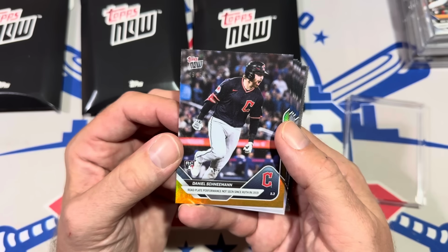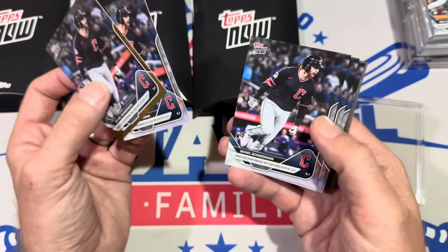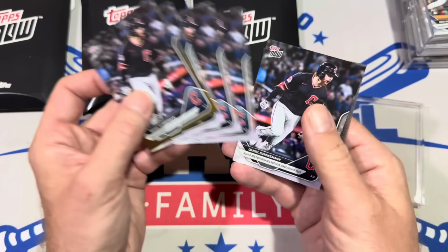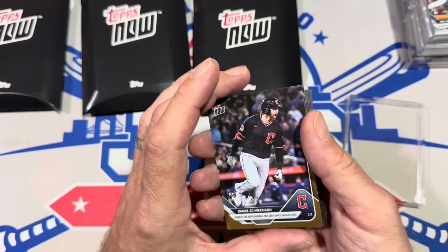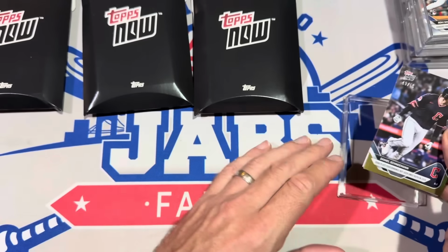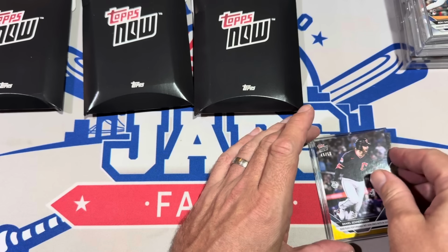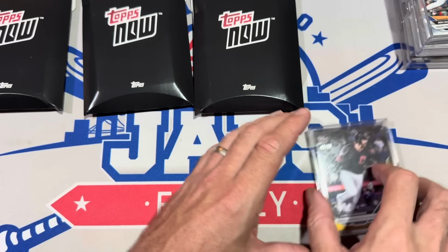So the print run's going to be low. Your chance of getting a numbered card is going to go way up if the print run's down. So we get a numbered 250 Daniel Schneemann. We'll take it from the Guardians. Road plate performance not seen since Babe Ruth in 2019. I'll take it. A numbered Schneemann to 50. Very nice. To go along with the other four.